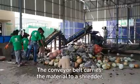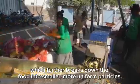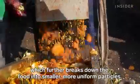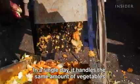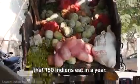The conveyor belt carries the material to a shredder, which further breaks down the food into smaller, more uniform particles. In a single day, it handles the same amount of vegetables that 150 Indians eat in a year.